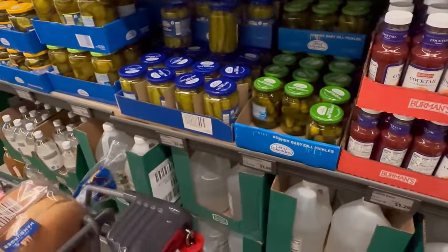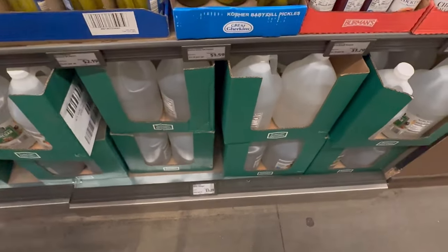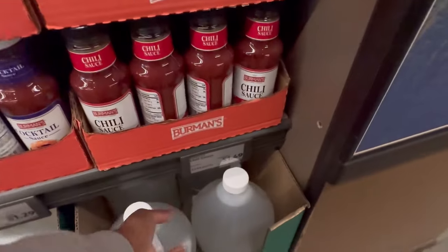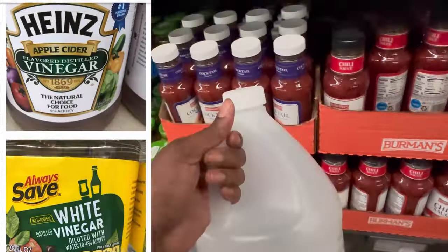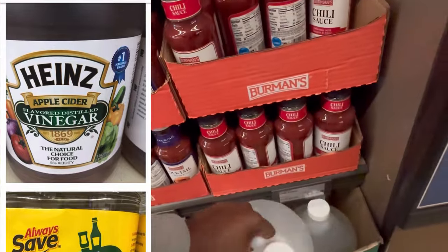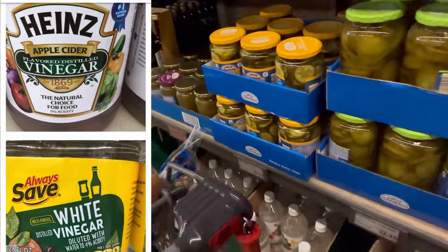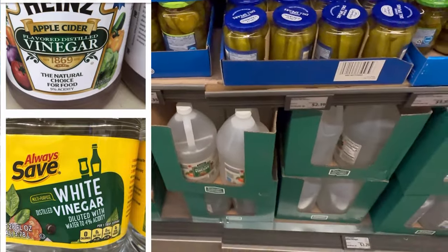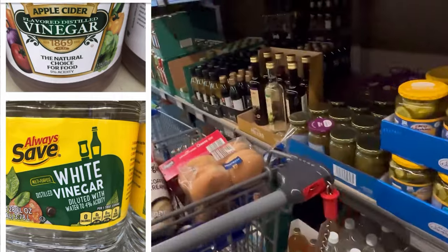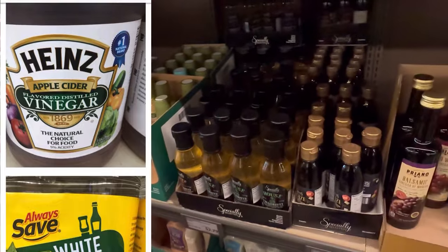Just some other items. Let's just check out this vinegar, $3.29 for the gallon of vinegar. I'm not too sure why my video looks so daggone blurry, but let's see. Someone did send pictures showing me the 4% vinegar. With the 4% vinegar, you can't really can. So they don't have 4% here neither. It's 5% as well, but it's $3.29 for the vinegar here. And I heard something about olive oil from one of the other channels.